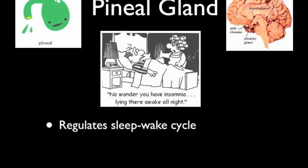The first gland we are going to talk about, which might be of particular importance to you guys as high school students who might often feel tired, is the pineal gland, which regulates the sleep-wake cycle.